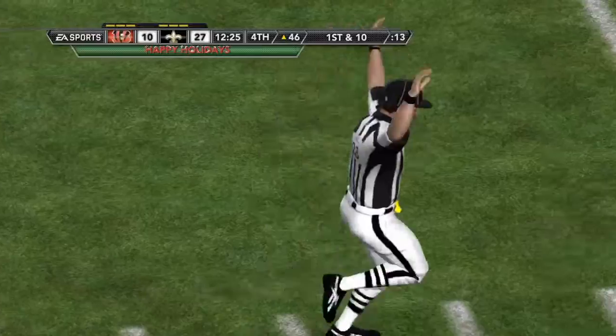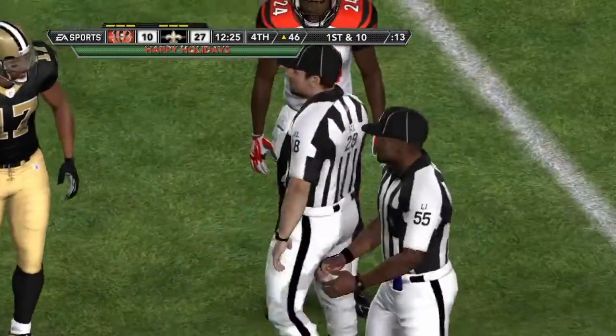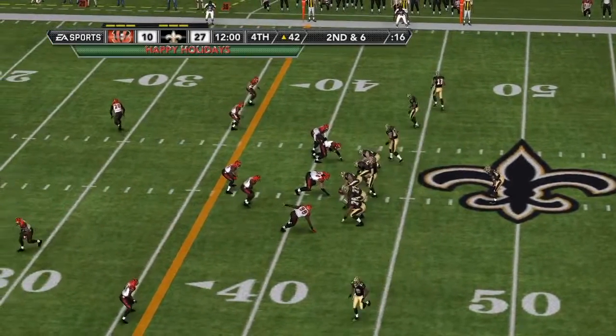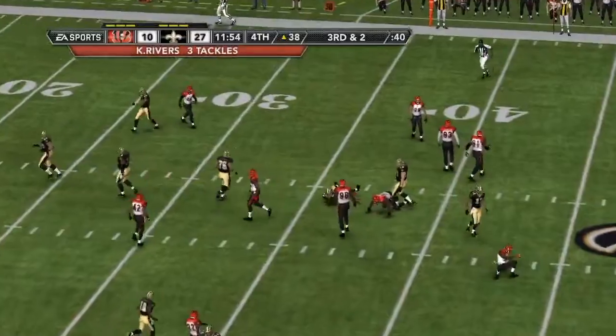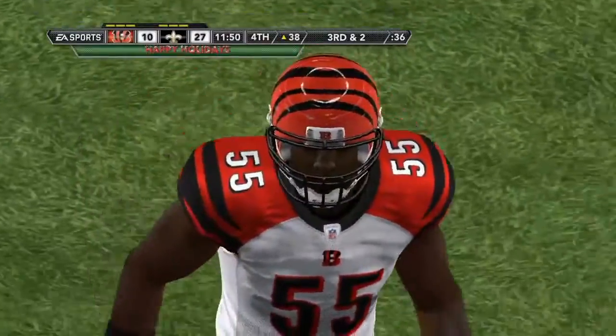He thinks he hauled it in, but we'll see what the officials say. And they give it to him. It's a catch. Great hands, great footwork. That was really well done. Thomas gets another carry. 4 yards on that play.